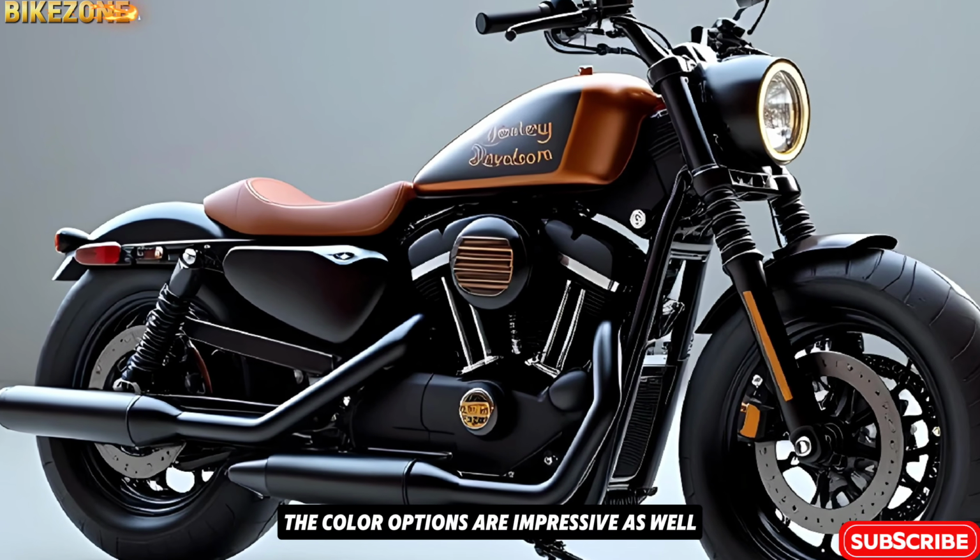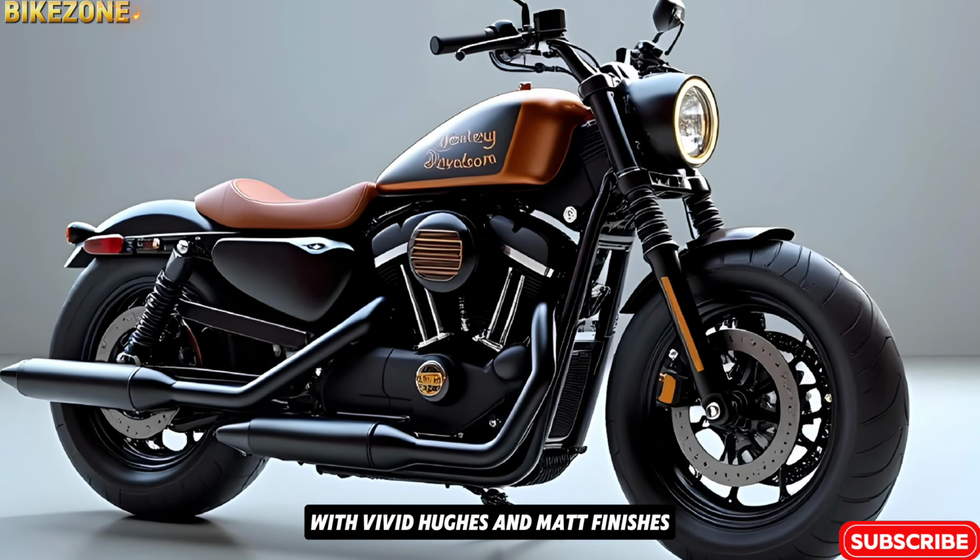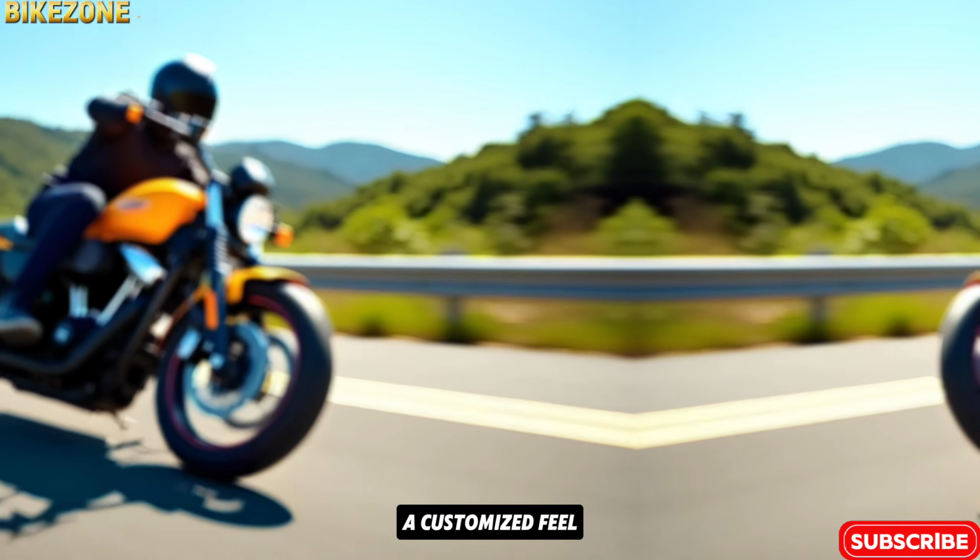The color options are impressive as well, with vivid hues and matte finishes giving the bike a premium, customized feel.